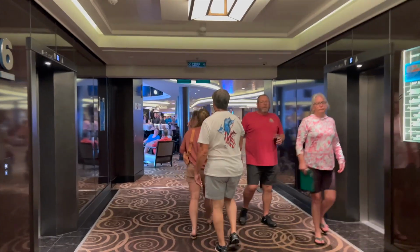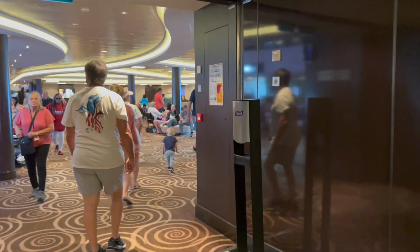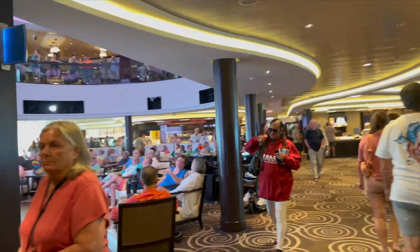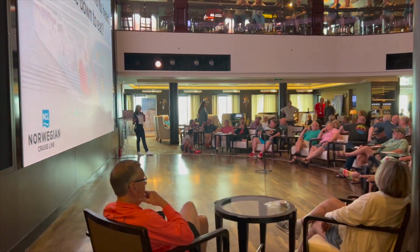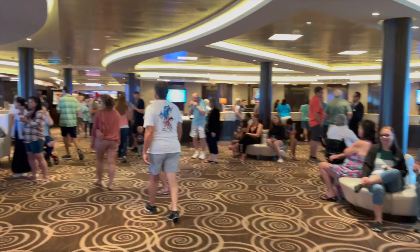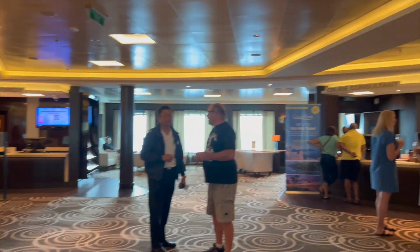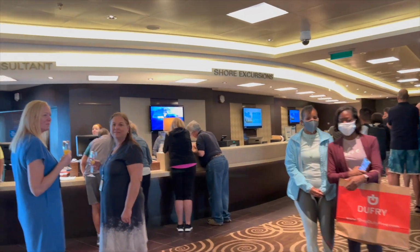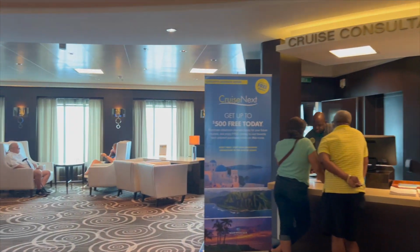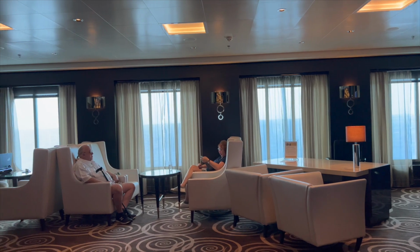the atrium. Deck 6 is going to be your entertainment venue. This is where they hold many of the games, game shows, events. Like right now they have trivia going on in here. This is also the area where you can make your restaurant reservations. You can deal with guest services, onboard credit, your next cruise consultant, as well as shore excursions. And they have a nice seating area over here as well by the windows, if you don't want to be right next to all the action.